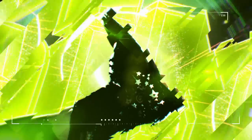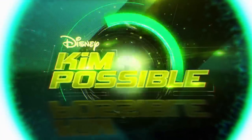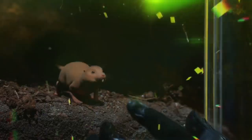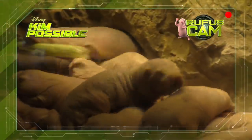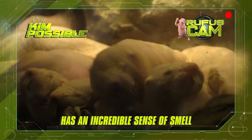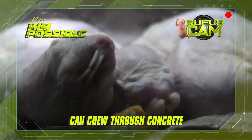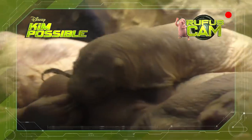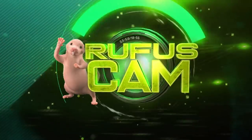Ready for Kim Possible. So what's the sitch? The new Disney Channel original movie features Ron Stoppable's squeaky sidekick, Rufus, the naked mole rat. For all the deets on the amazing mammal, who weighs less than a penny at birth, has an incredible sense of smell, and who has teeth that can chew through concrete. Now that's crunchy! I'm Sean Giambrone from Kim Possible, and this is the Rufus Cam.